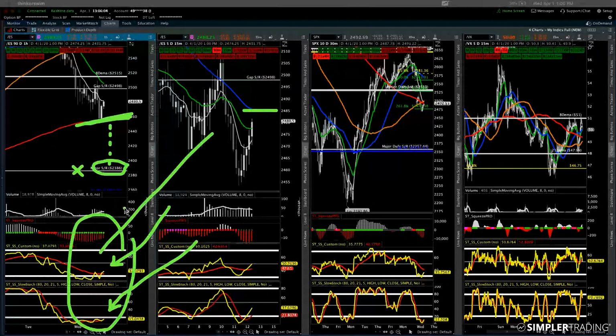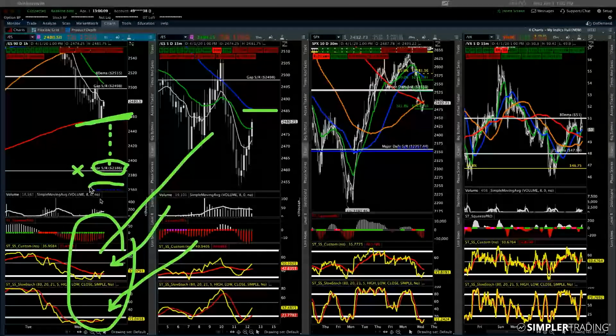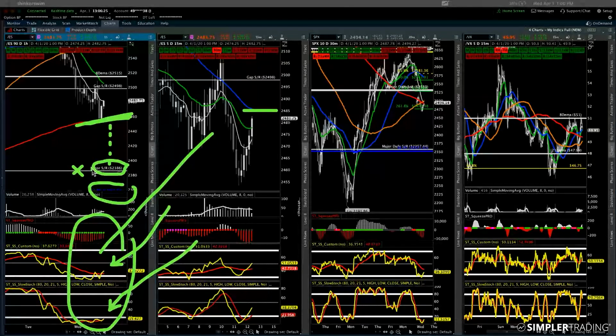Let's say that we hypothetically break down, go into this level here, and I'm short. The question is, do I take it off there at 23.86? Well, if the momentum looks like this going into that level, I would, because this is bottomed out momentum. If it were to go to 23.50, I would be more likely to take it off there because that's a stronger level. But again, what I'm trying to say is it's a combination of momentum and levels.